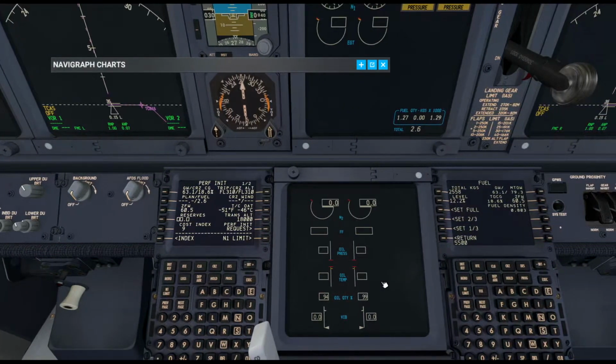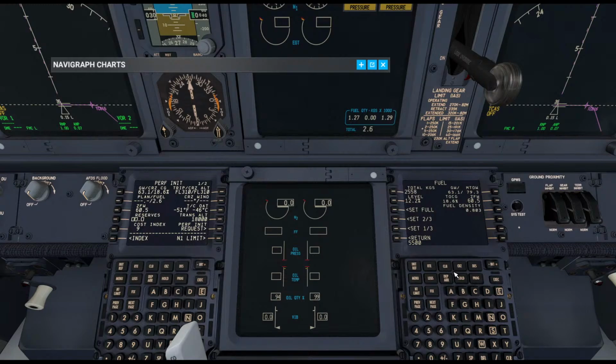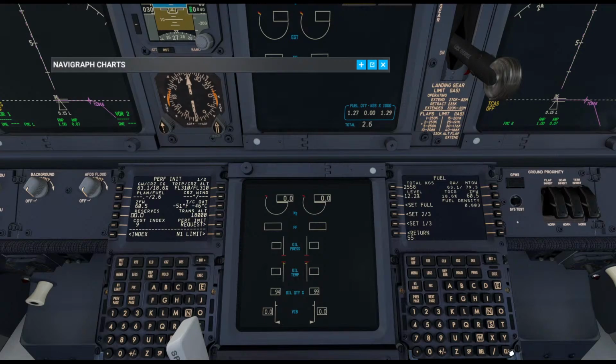So, obviously we will not be taking 5.5 tons, we'll take another, let's say, what? Because our alternate is actually Tromso, so I'll come back to Tromso if anything doesn't work, so we need another 1.4 tons. Just double check something first. So yeah, another 1.4 tons should be fine, so 6.9 tons of fuel.